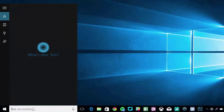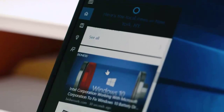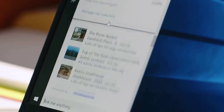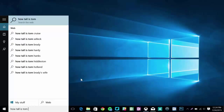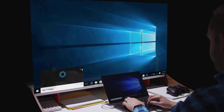One of the biggest additions to Windows 10 is Microsoft's virtual assistant, Cortana. It's designed to look and feel like an extension to the start menu. Just like the Windows Phone equivalent, you can use your voice to search or type in queries manually. There's even an option to enable a Hey Cortana feature that lets you simply holler questions at your laptop.